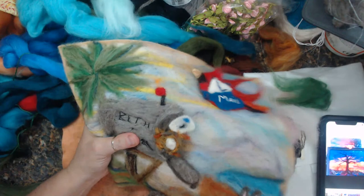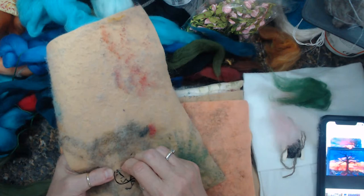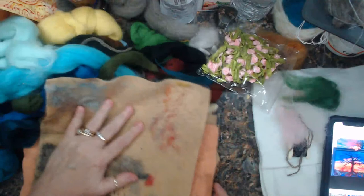Okay, how's that? I can see it. Okay, now I've misplaced all my scissors, I think. I have. They've all walked away.